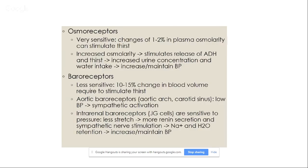So, you have your osmoreceptors and your baroreceptors. Your osmoreceptors are very sensitive, and increased sodium, increased salt, will cause them to shrink, and they're located in your hypothalamus. This can happen with a 1 to 2% change in plasma osmolarity, and that will cause your thirst centers to be stimulated as well, and for you to drink more water. They shrink in response to increased sodium chloride.